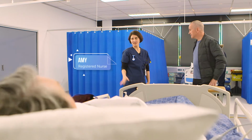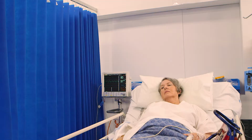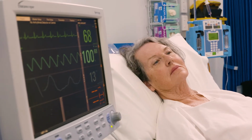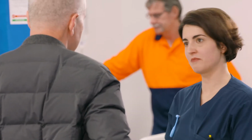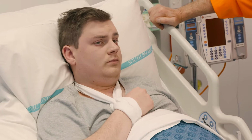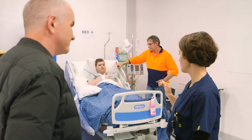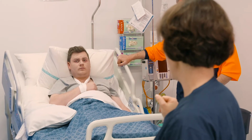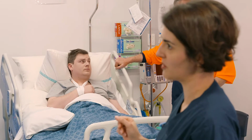Yeah, not too bad. I'm looking after this bay. I've got Maggie here who became unwell at a function and was brought in by ambulance. She was in SVT but reverted back to sinus rhythm after having some adenosine. Over here I've got Steve. He's got a fractured humerus after a fall from a balcony. We did have some concerns that he may have had some fractured ribs, but he's just been cleared of that. And once the doctors review him, he'll probably go home.